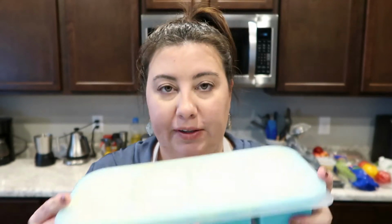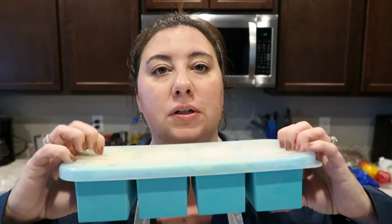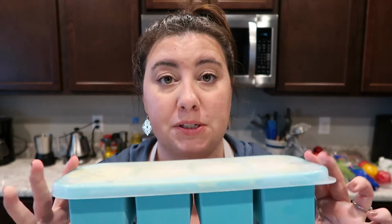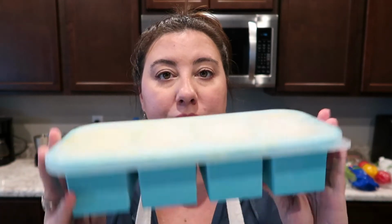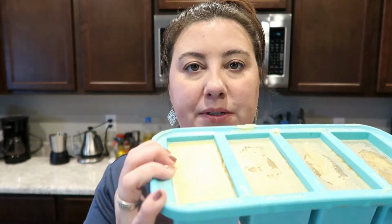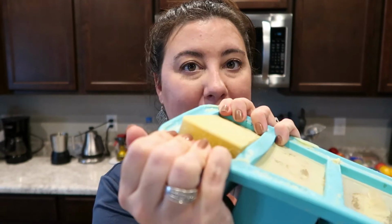I also have this amazing super cube situation full of chicken stock. We'll use this in the zuppa toscana. If you have not seen these, they are amazing. You can either store them in the freezer like this, or you can pop out the individual cup of chicken stock. So this is homemade chicken stock, probably from a Costco chicken. But once you're ready to use it, because it's silicone, you can just pop out the block and use that in your soup.